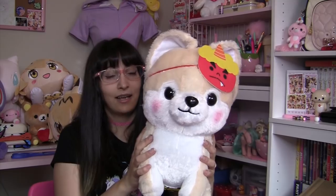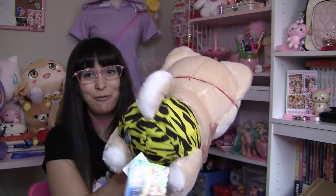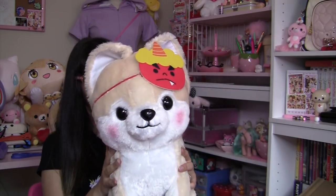This was supposed to be a prize that came out in February, and it was for, I forget the name of the Japanese holiday, it is escaping me right now, but basically you use beans to throw at the ogres, or the Onis, to dispel evil spirits and things like that. This guy came way later than that holiday happened, but I really love him, and I love his little pants or diaper or whatever you want to call it. So cute. And we're down to two more prizes in this box. Let's see what we got.